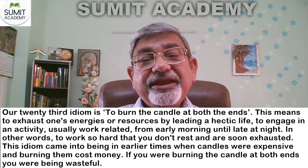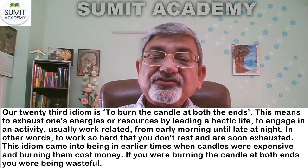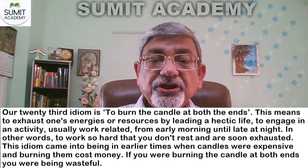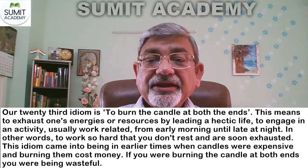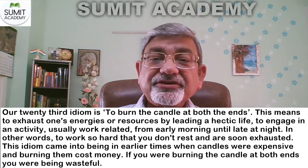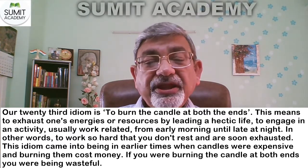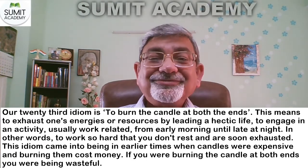Our 23rd idiom is to burn the candle at both ends. This means to exhaust one's energies or resources by leading a hectic life, to engage in an activity, usually work-related, from early morning until late at night. In other words, to work so hard that you don't rest and are soon exhausted. This idiom came into being in earlier times when candles were expensive and burning them cost money. If you were burning the candle at both ends, you were being wasteful.